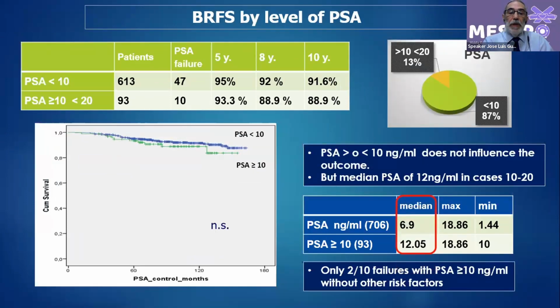And again, the other factor is the PSA. What happens, we have treated under 20. What if we compare patients with PSA under 10, low risk, and intermediate 10 to 20? We see that there is not really a difference. But of course, the cases treated with PSA between 10 and 20 are really relatively low. The median PSA in this group was 12. That means that PSA is not the main factor in these cases.